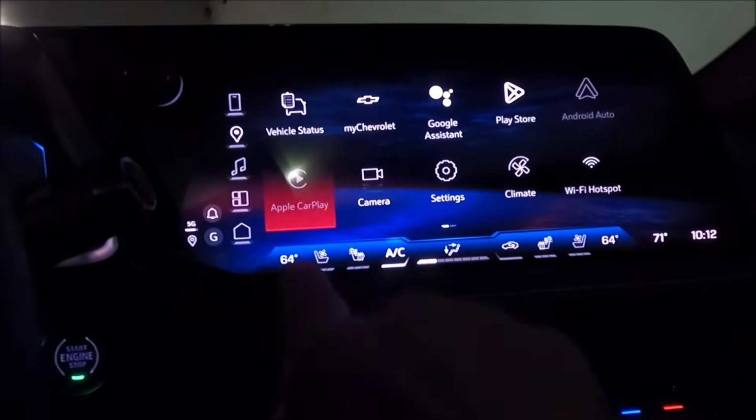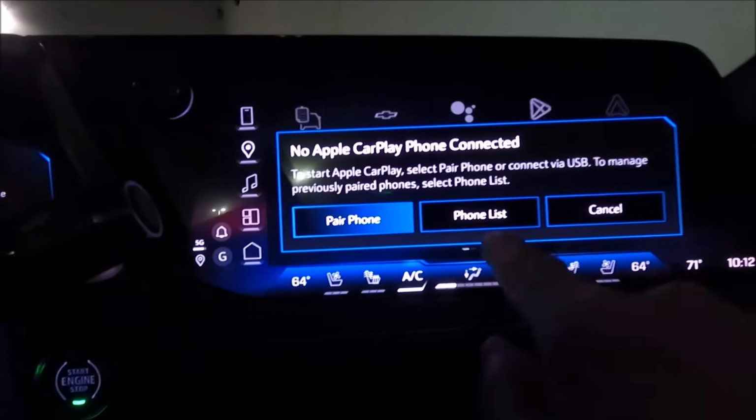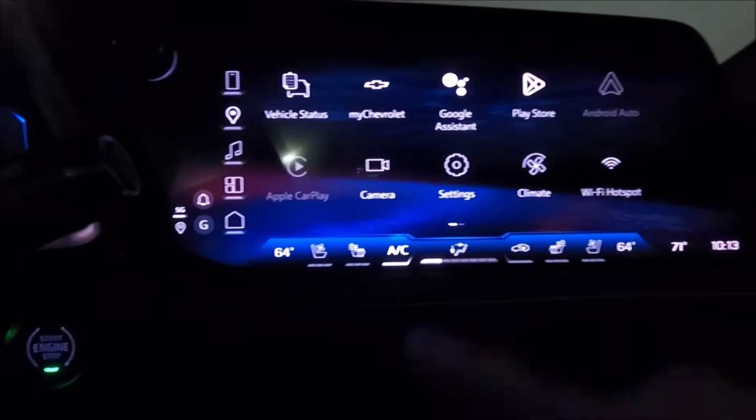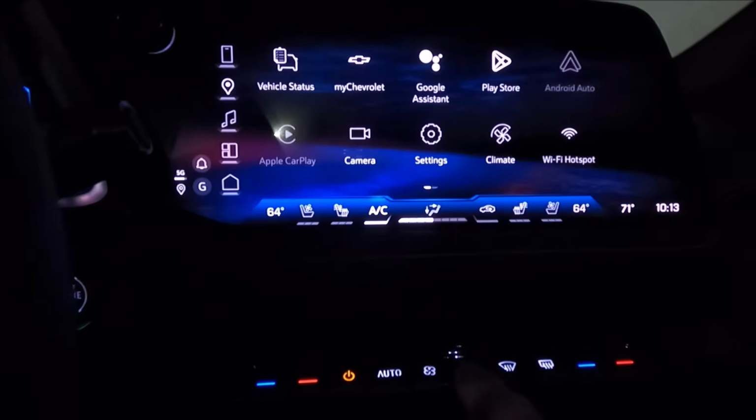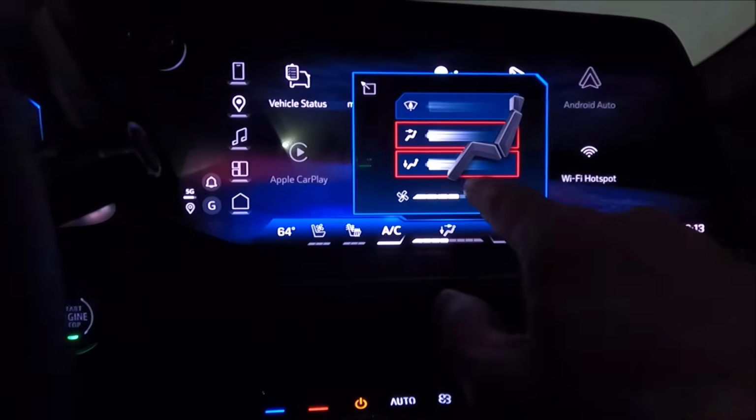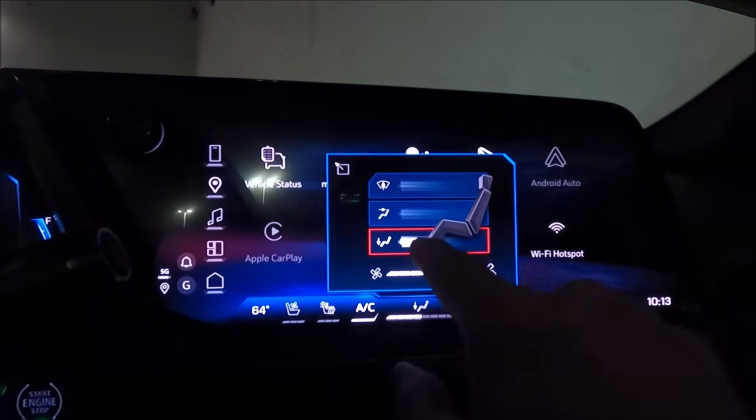Okay, it's 71 outside. Is the AC on? AC? No, I don't want that. Did I hit something? I must have hit something. So you got some fan speed here. Increase this a little bit. I want to change where I want the airflow to come.